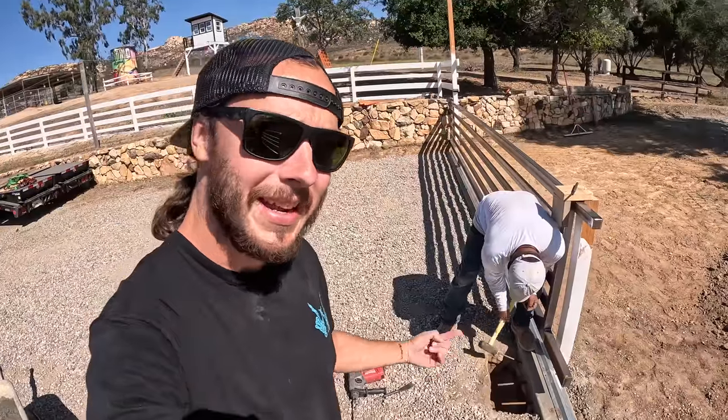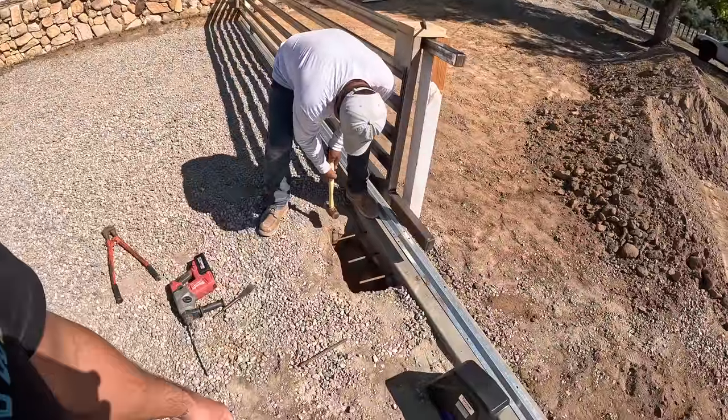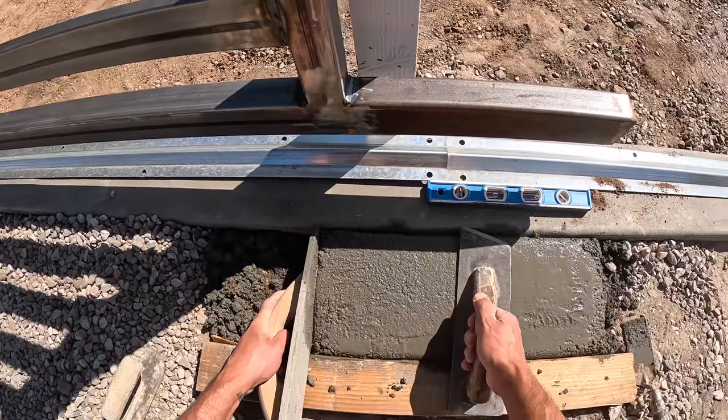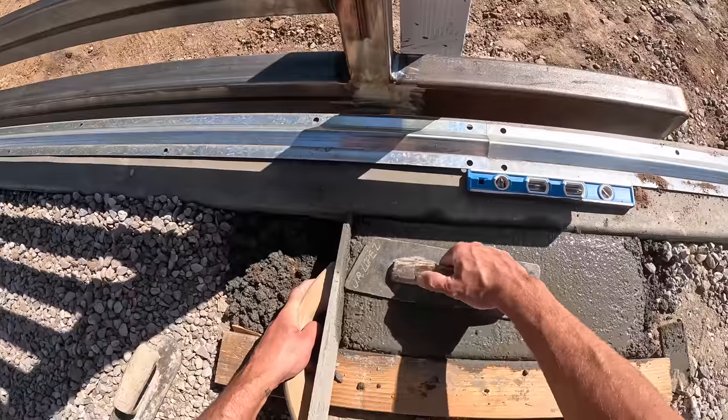And obviously he's drilling it at an angle because he can't get the roto hammer in straight, but it's 3/8 rebar, bends down super easy. So for this section, I got lazy, didn't really build a form. So we're just gonna kinda free form this.